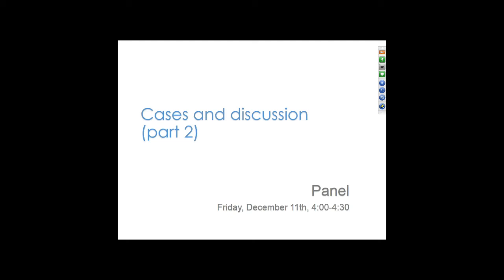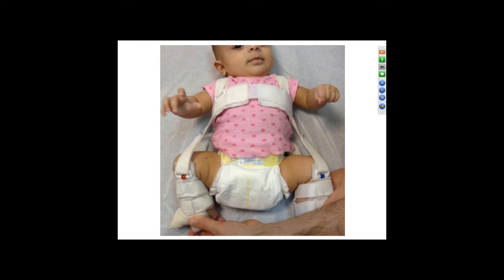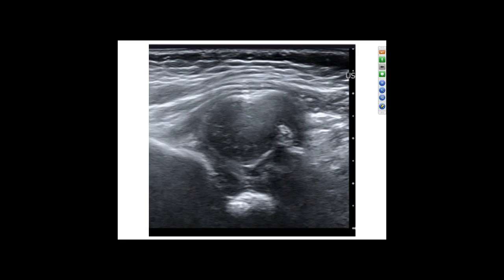Okay. I think this next case will actually answer your question. A 3-month-old girl, no family history, pregnancy was normal, but she had a positive Galeazzi and no Ortolani, so a hip which was unable to be reduced. She was placed in a Pavlik harness, and this is how she presents to clinic after 3 months in the harness. And this is the ultrasound, so that hip is not going in.